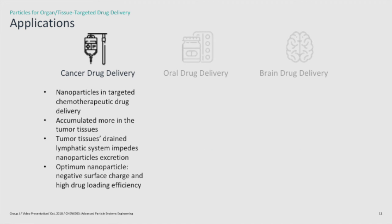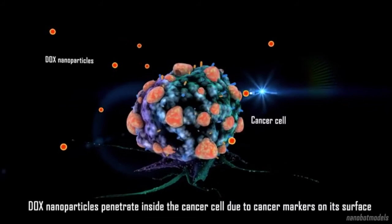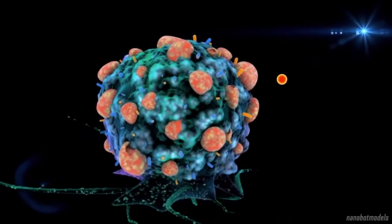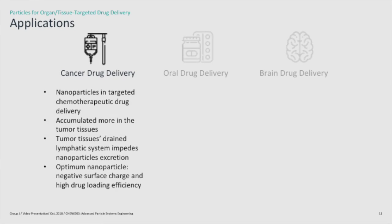In the treatment of cancer, nanoparticles enable much earlier detection and much earlier treatment. The tumor tissue's leaky vasculature causes circulating nanoparticles to accumulate more in tumor tissues than in normal tissues. In addition to this, tumor tissue's drained lymphatic system impedes nanoparticle excretion, further enhancing nanoparticle accumulation within the tumor tissues. Negative surface charge and high drug loading efficiency are the optimal characteristics of this application.